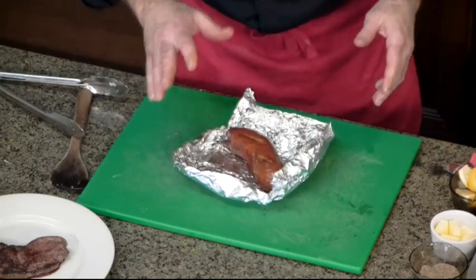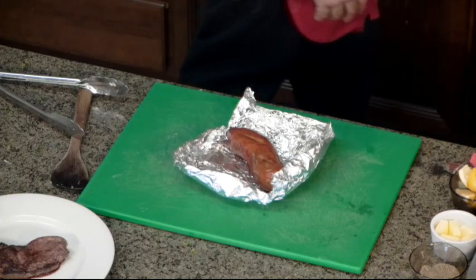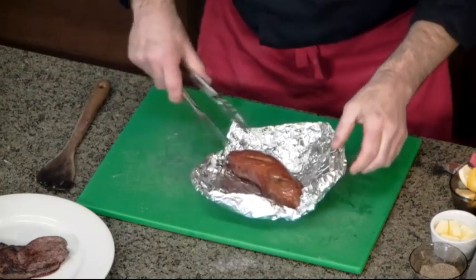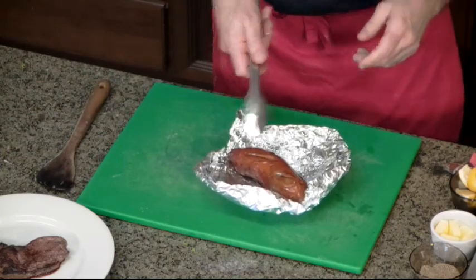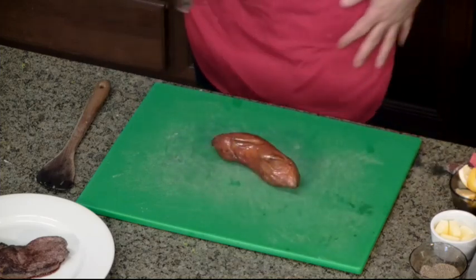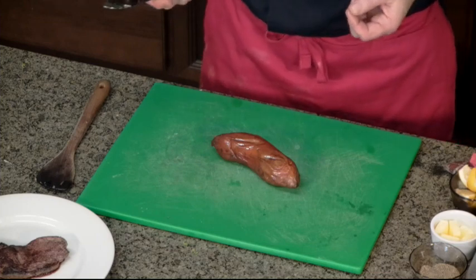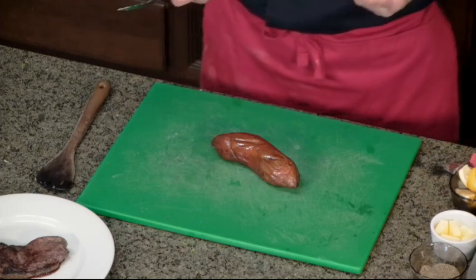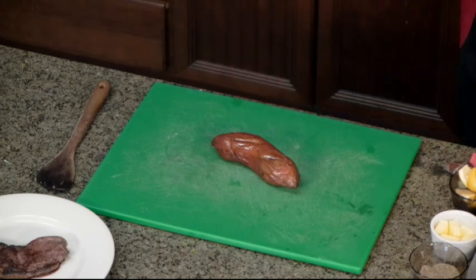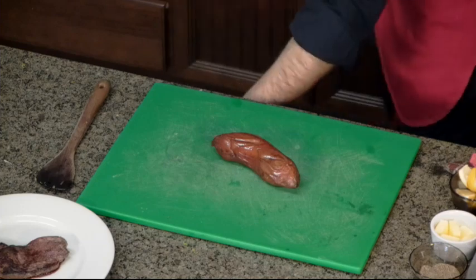Now, as far as plating goes, honestly, this is a large enough potato where we could actually cut it right in half. I'm going to put it on the cutting board. We could cut it right in half and serve it that way. We could peel it out of the skin if we liked. The skin's very healthy for you, and these are great sweet potatoes, so I'm actually just going to leave it on. I hope no one minds. Now, at home, you can make your own decision there.